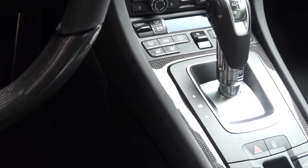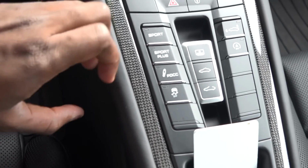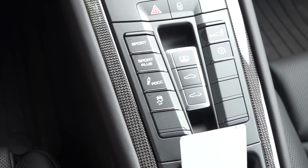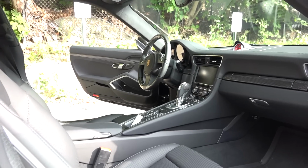Now, coming down to the drivetrain here, you have the Sport and Sport Plus. Sport enables the selected suspension and emphasis on comfort and sporty performance, and Sport Plus gives you the electronic management for even tighter responsive controls. Really tight driving and much faster speeds on Sport Plus, which we'll show you later on in this video.